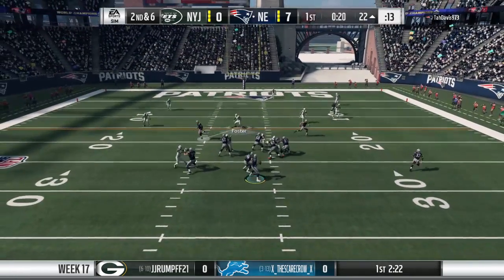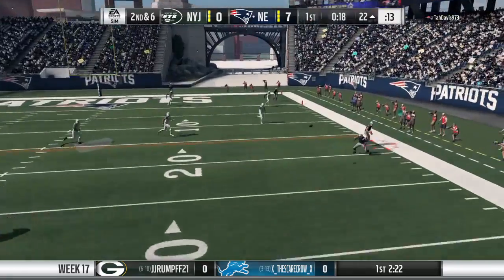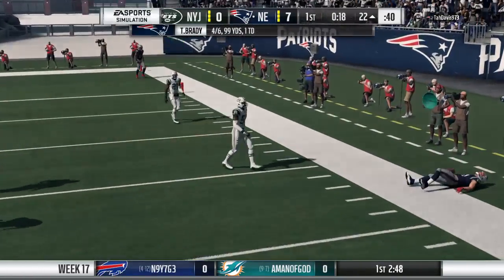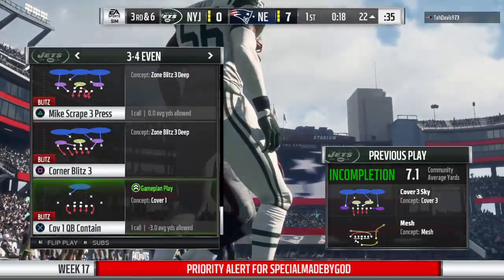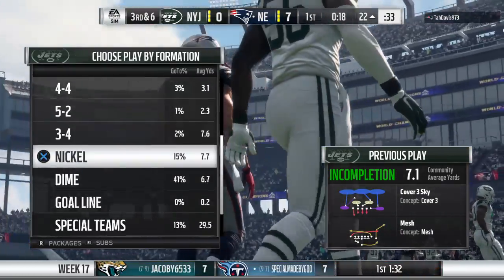Brady now to throw. And this one taken in on the right sideline, but not in the field of play. They say it's incomplete. The throw led him a little too far. It brings up third down.